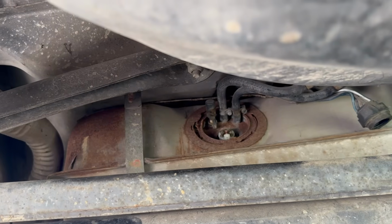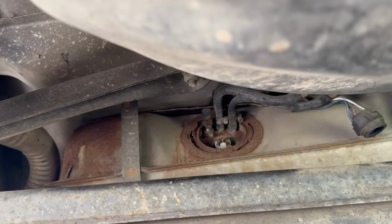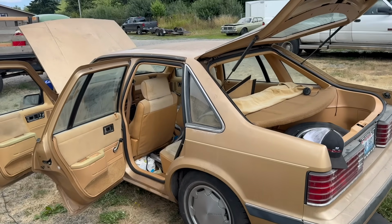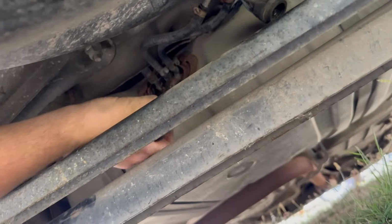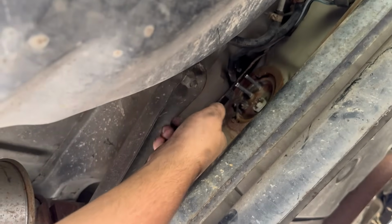Looking at this, I think I can actually get the sending unit and pump out. So now I'm gonna do that. It's gonna be really funny if I do all this for no reason and the thing's like blown up, isn't it? In case you were wondering, this is just like straight murdering my neck. Come on. Okay, I need more hands. Somehow got the hoses off.